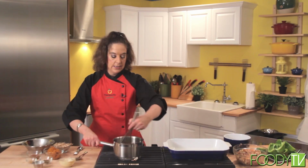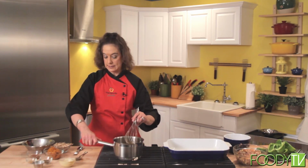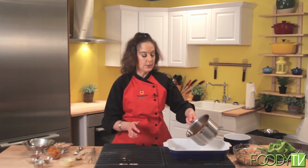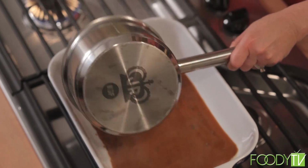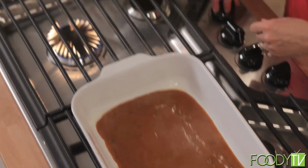And I'm seeing it thicken up to the right consistency. There we go, it's coming back up to a boil. So once that has cooked for 2 or 3 minutes, we're going to add that to a 9x13 pan on the bottom, a little bath of enchilada sauce. Enchilada sauce is so easy to make at home. And that way you know what ingredients you're putting in.